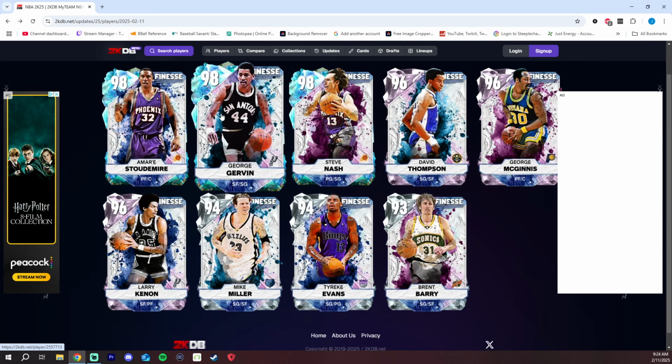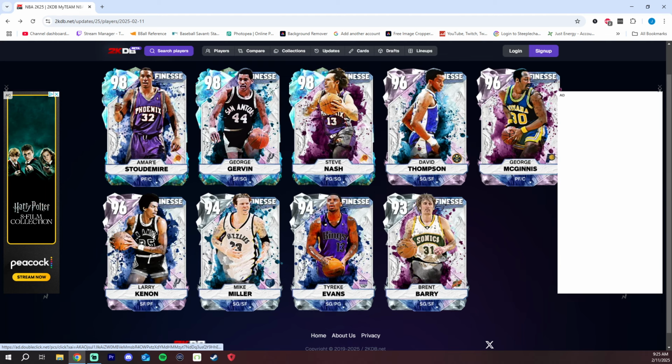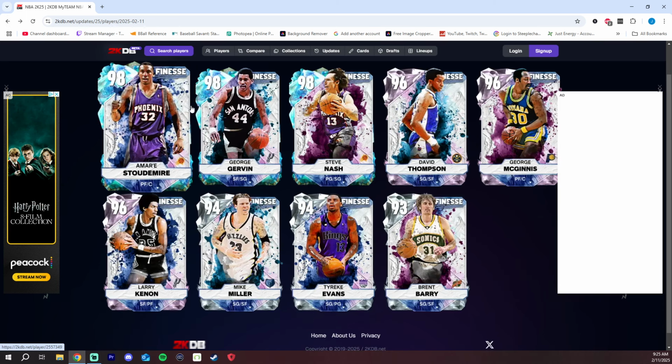So unfortunately, I just don't see it with the majority of the cards in this drop, to be honest. Like, I just don't think they're that good, and I don't think that's an unrealistic thing to say at all. This is a drop where even the best cards are kind of flawed and mediocre, and that's okay, but it'd be nice to have slightly more complete budget cards. I mean, look, David Thompson's a good budget card. Larry Keane's solid. George McGinnis is okay. Tyreek Evans is okay. And then the opals, Steve Nash sucks. George Gervin's decent. And Amari is good, but not great. It's probably the best of the Tuesday drop, but saying it's the best of bad still doesn't make it all that good, if that makes sense.